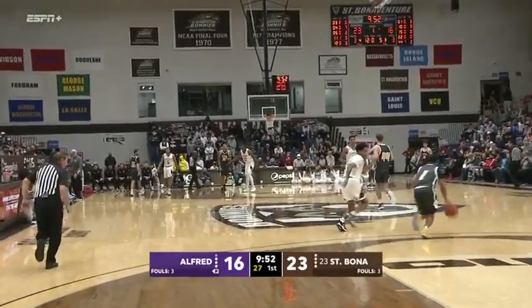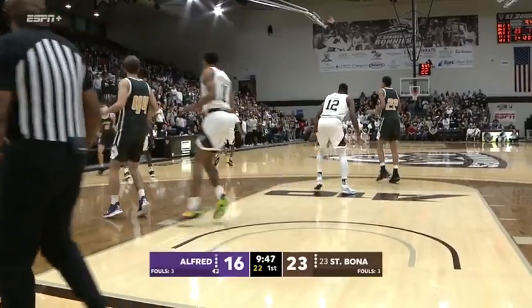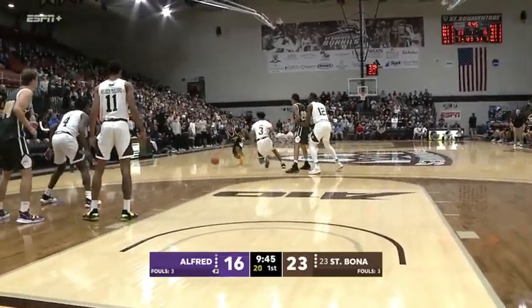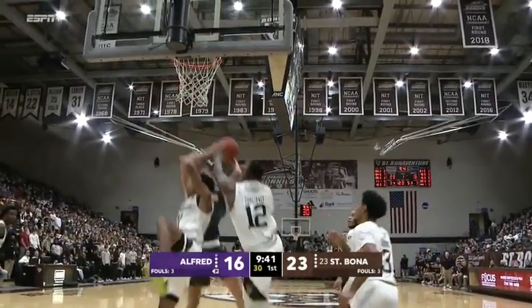Well, Bonnie so desperately needs another 5, and I think they've got their man in Kareem Coulibaly. He's a beast down low. Yeah, not only for this year, but for years coming forward.